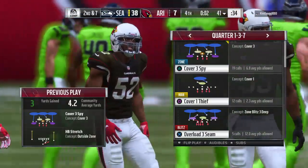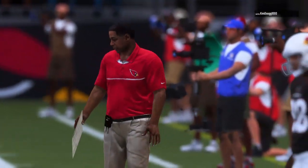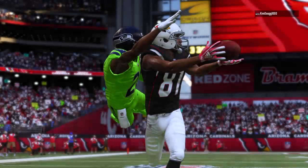A gain of 3, 2nd down. A road win in the National Football League. Charles, you never take that for granted, no matter who you're playing, no matter where you're playing. You take it and you run with it.